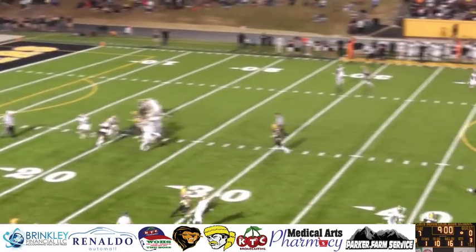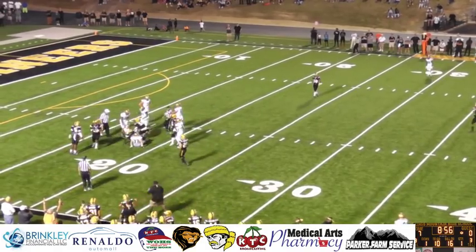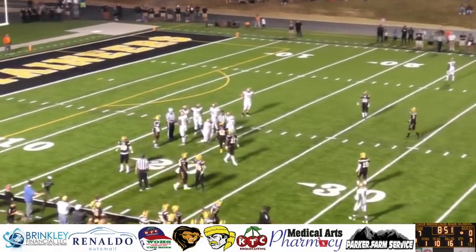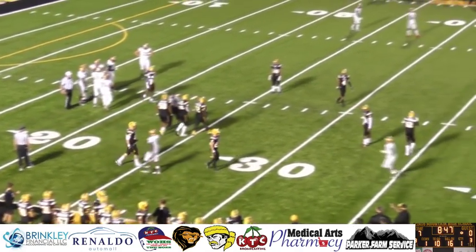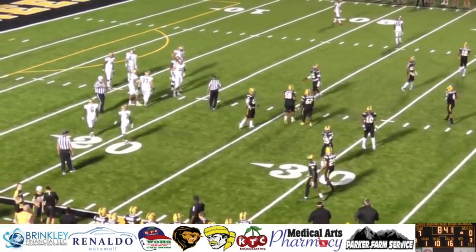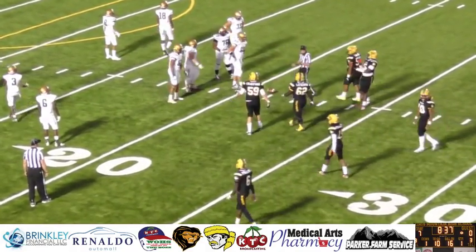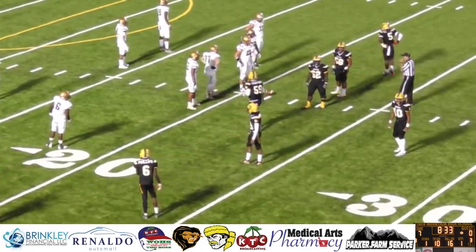Best to throw, steps up in the pocket, and he's going to be sacked by Kings Mountain. Best has only been sacked twice this year, Jeff, in the first 3 games, but he goes down there. Number 59, good bull rush. He just pushed the offensive tackle back into Best, and no place for Best to go. That's Zach Crawford, one of the captains tonight. So that brings up 2nd and 15 for the Golden Lions.